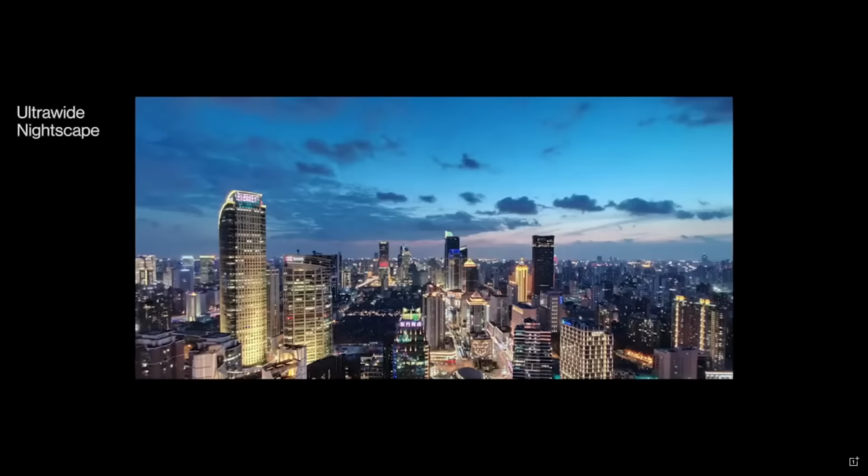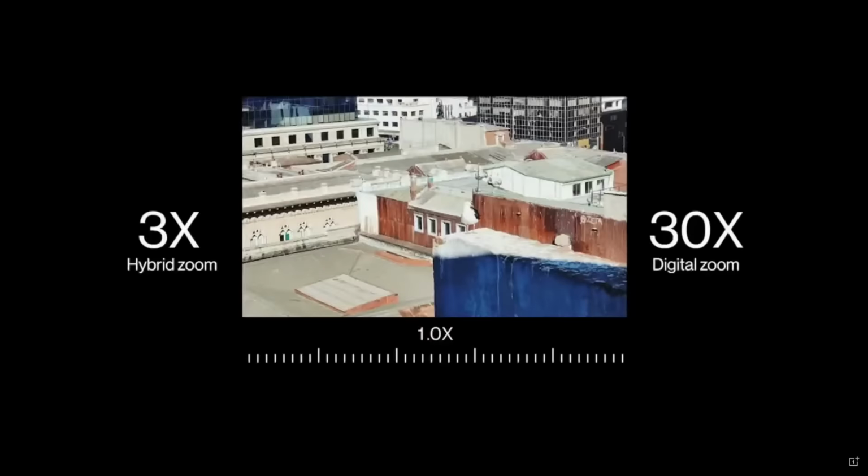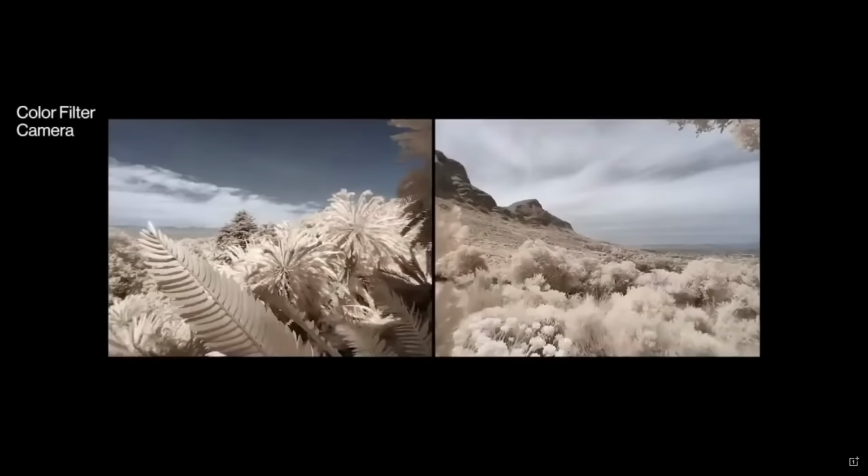Now that larger sensor has another advantage too, and that's ultra-wide night shots. Now you can get clear, sharp images even in the dark, just like in this comparison with the iPhone 11 Pro Max. The OnePlus 8 Pro also has a telephoto lens with 3 times hybrid and 30 times digital zoom. And we've also added a 4th camera on the OnePlus 8 Pro, a unique color filter camera that enables you to express the artist within through lighting effects and filters.